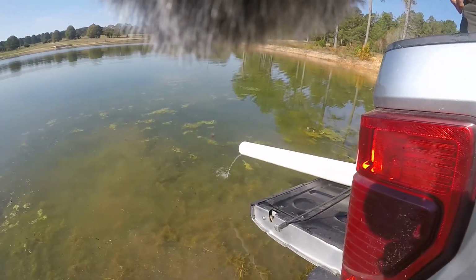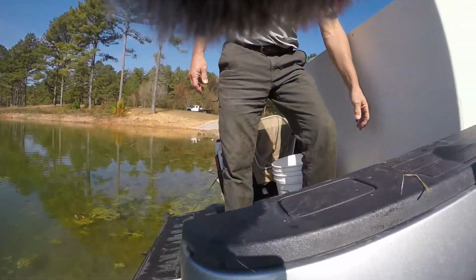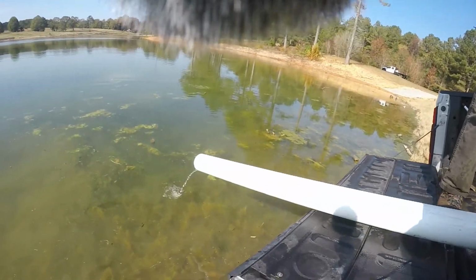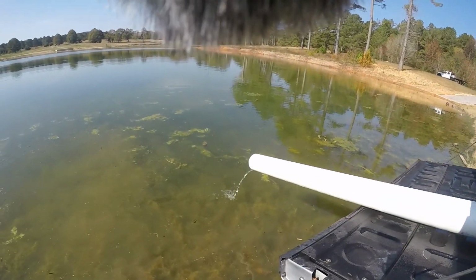So we're getting ready to release the fish. They're going to come out of the bottom of the tank. Got a gate valve right there. They run straight down the pipe. Nice little slip and slide right to their new home.